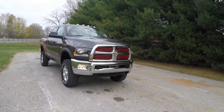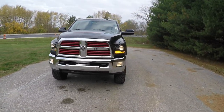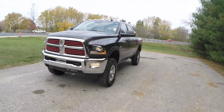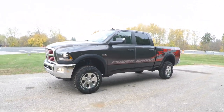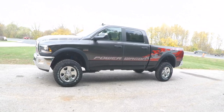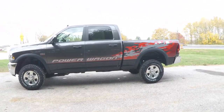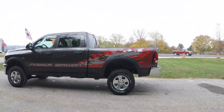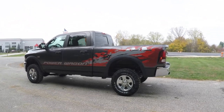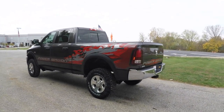Hello everyone. Today we're going to take a quick walk around look at this brand new 2016 Ram 2500 Power Wagon Crew Cab. This Power Wagon is in granite crystal clear coat metallic with a gloss black lower portion. Has the red and silver Power Wagon decals. Does have the black and diesel gray premium cloth interior.